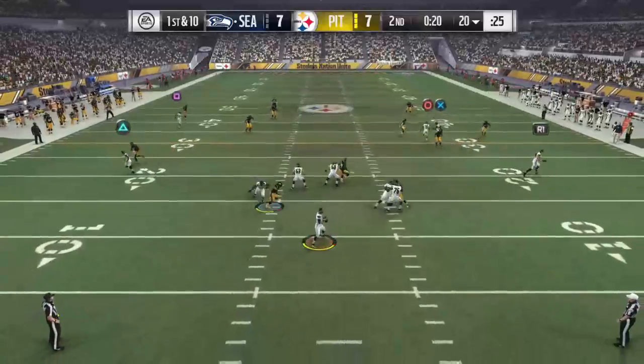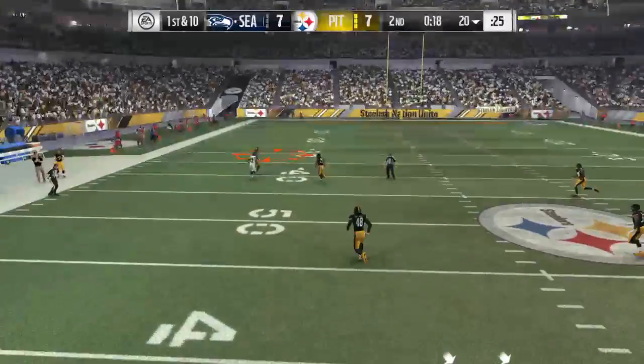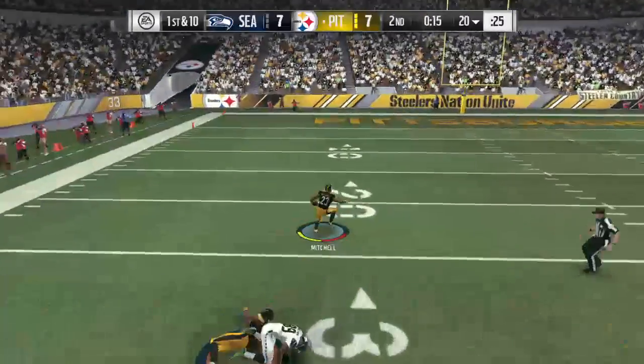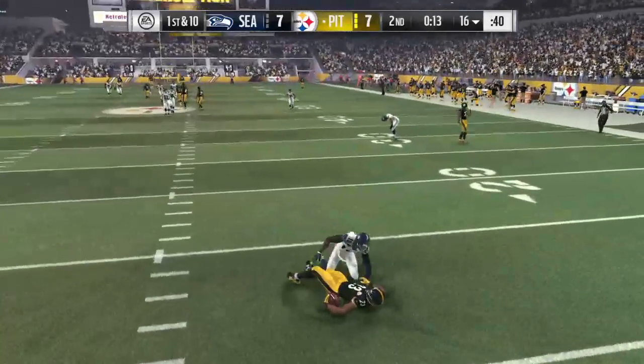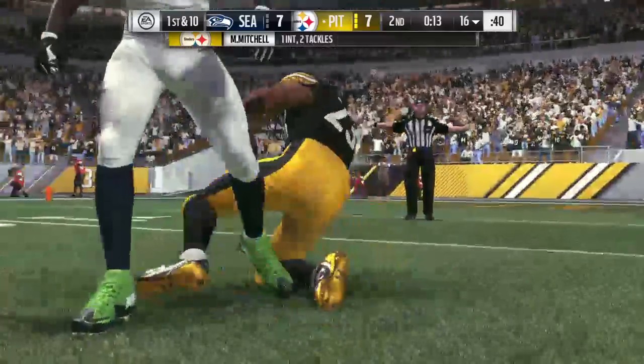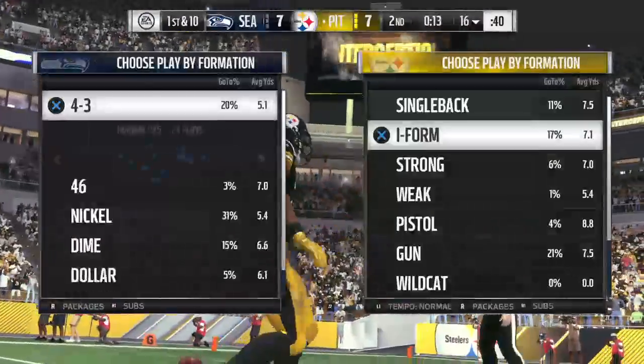Now Wilson on first down. He's going to loft one deep left side here. And now this is intercepted. My goodness. Picked off by Mike Mitchell. And his guys have got it back at the closing stages of the first half.